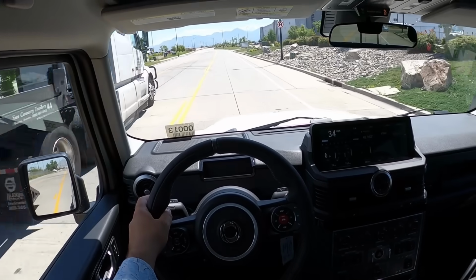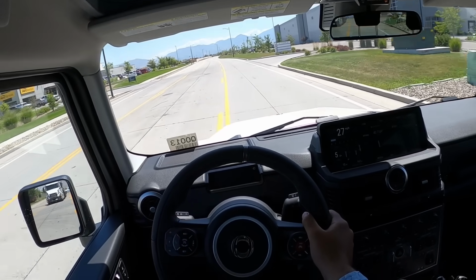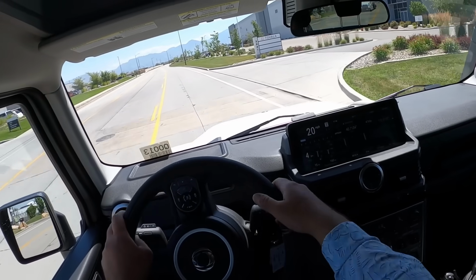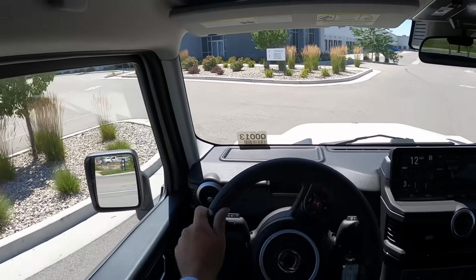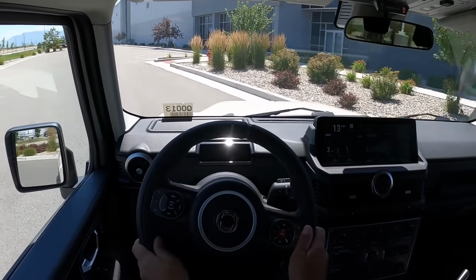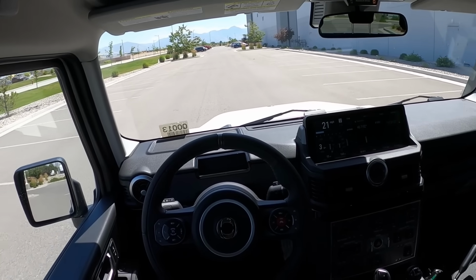It's very daily drivable. You get a little bit of wind noise up top, very minimal for a boxy vehicle, way better than a Bronco or Wrangler. Most of the noise is actually tire and road noise, and it's very easy to drown that out with the music. It's got a good sound system, so it's a super easy fix.